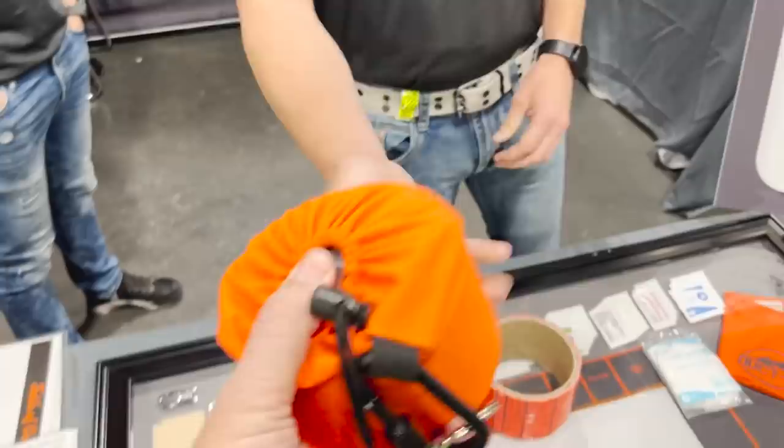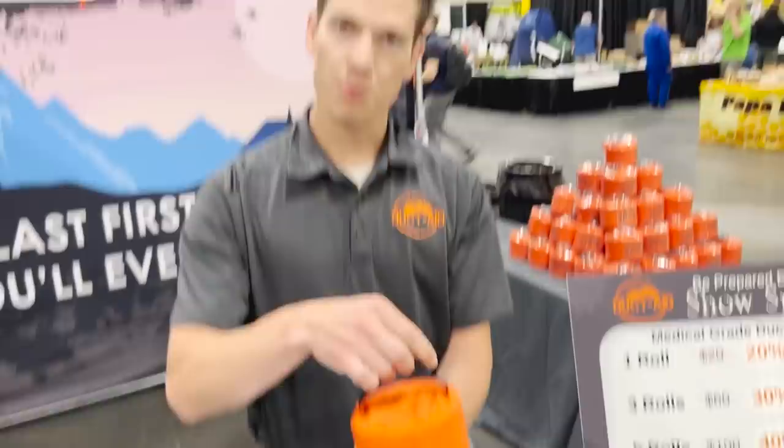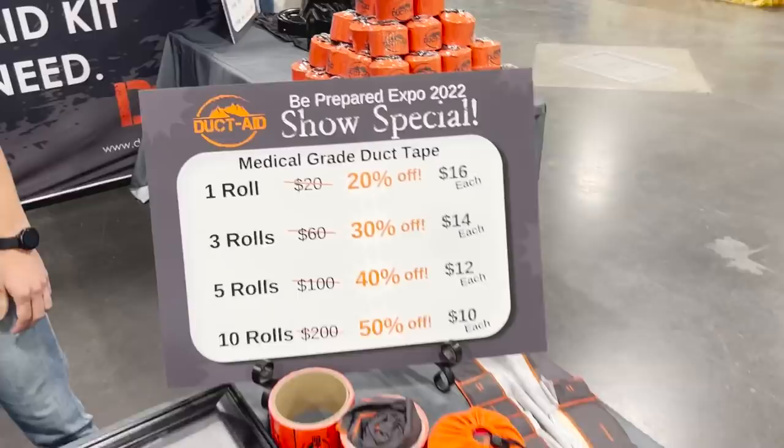You can flip it over. It's got a strap on the bottom of it, so you can put it on a bike seat. Anyway, throw it in a truck. They're awesome. They're great. And how much do they cost? The show special is $80. If you buy four or more, the price drops down to $50 a piece.